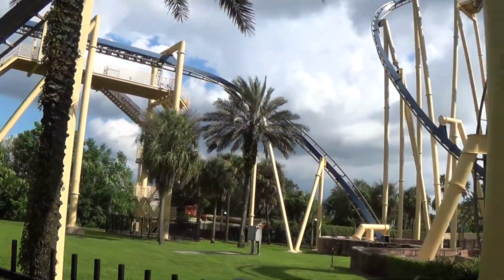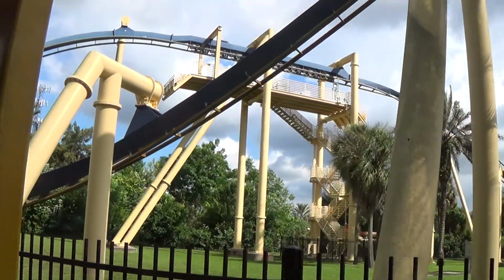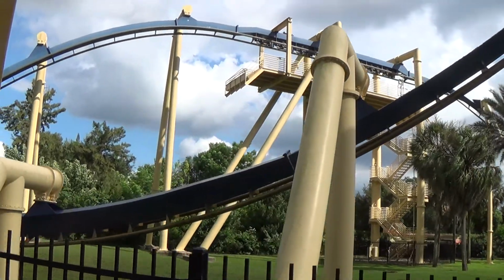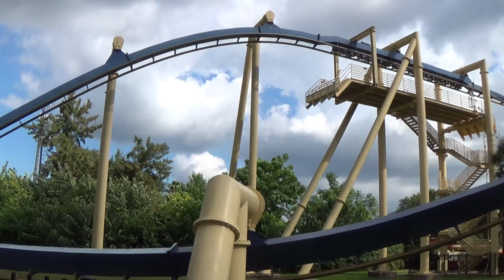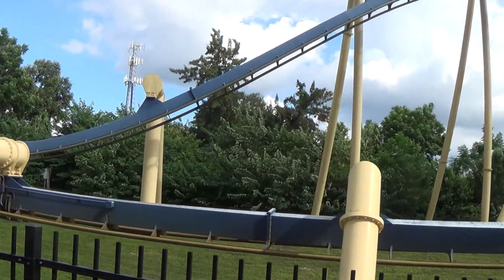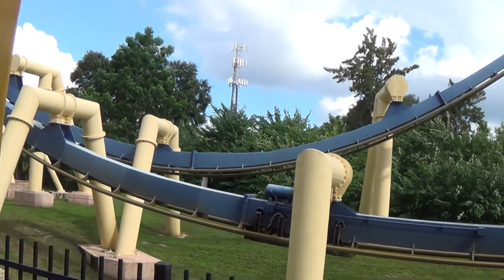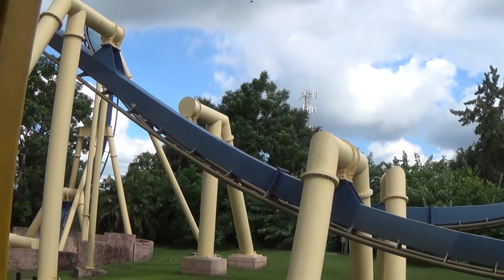Montu will take you up about 170 feet, drop you down and send you at speeds around 70 miles an hour, and it'll take you upside down 7 different times. Now, Montu is consistently rated within the top 10 steel inverted coasters for North America. It's a must ride for any coaster enthusiast.